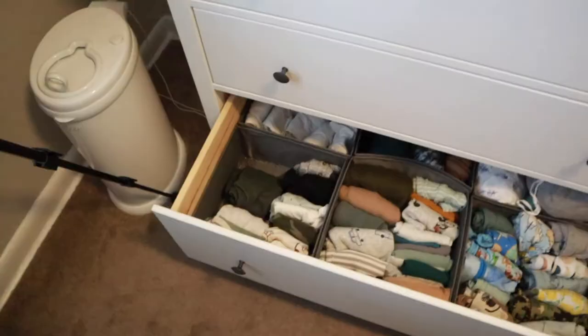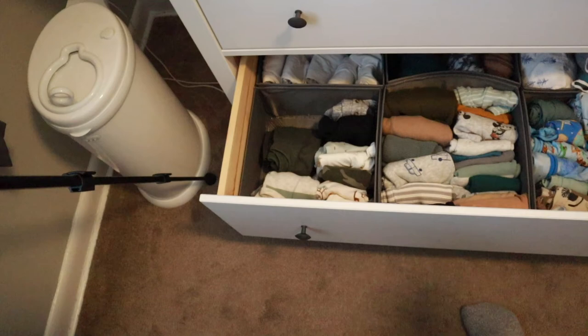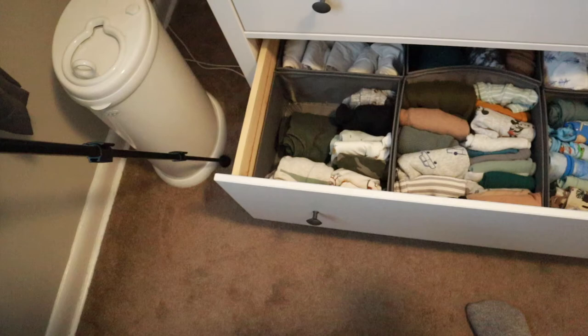I honestly think he might need some more because we put him in a onesie at least once a day. He usually wears one underneath his clothes just because it's cold outside. And he doesn't have that many plain ones. Those are all the white ones back there. And honestly, none of them really fit, but I didn't want to get rid of his white onesies.